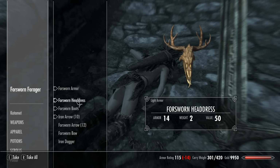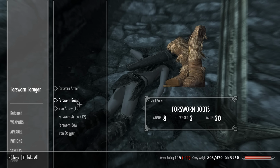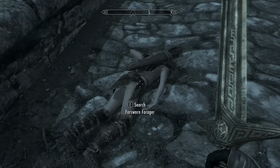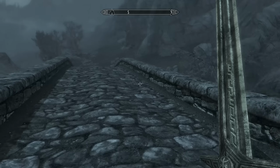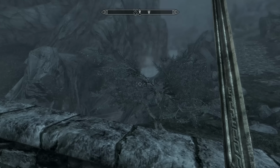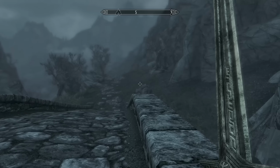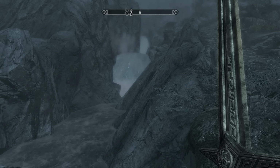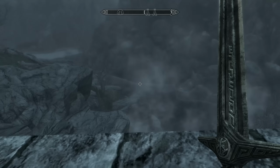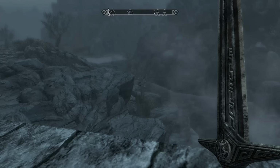Headdress. There's another one of those things. Taking it. Got gobs of iron arrows. Are those any good? Damage 7. Road goes on there. Very cool. If the sun was shining, that might make a nice picture, but whenever I take a picture in this grayness, it looks ugly.